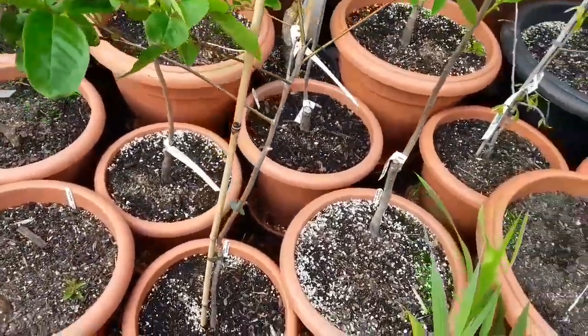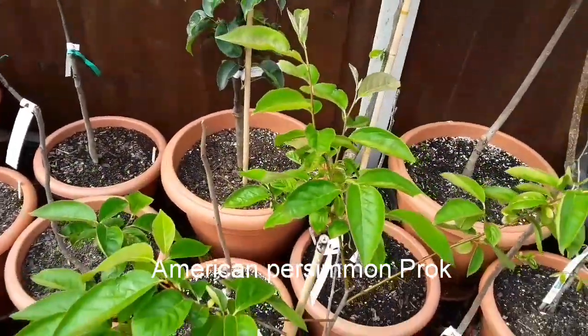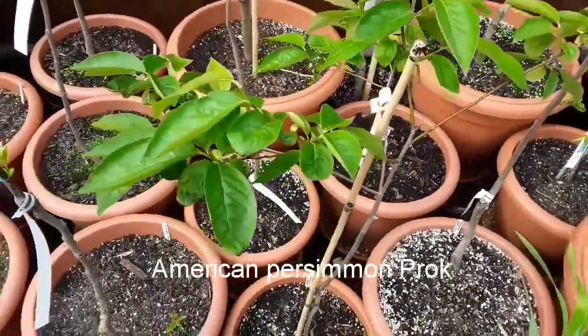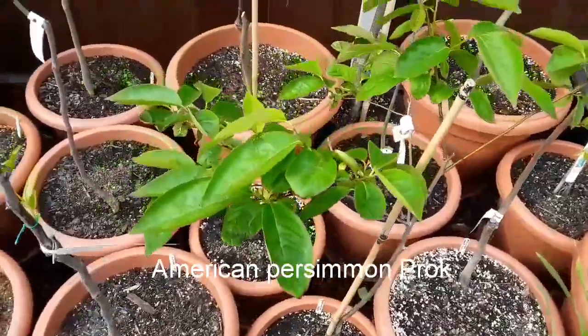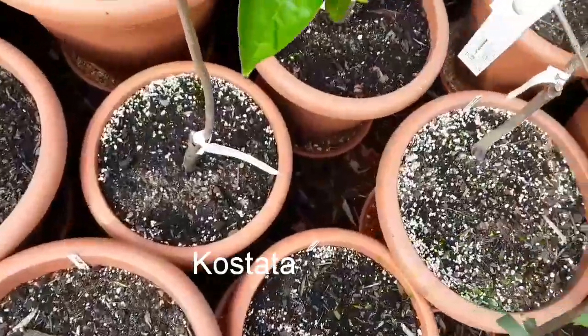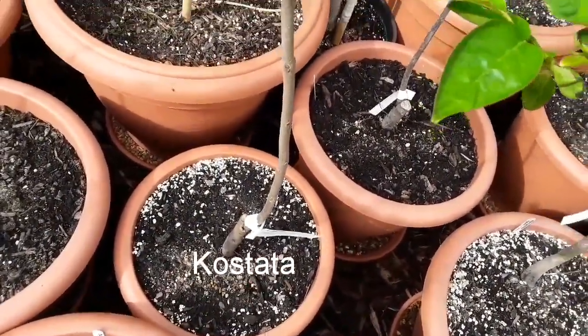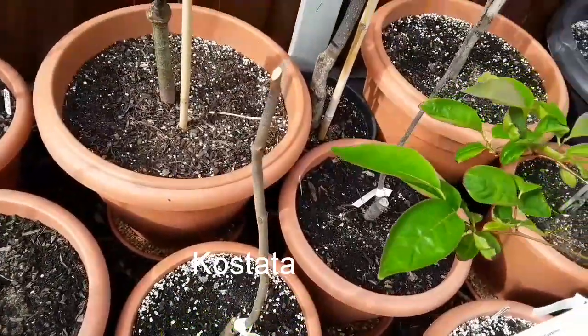This variety here is meant to be a Proc. We will find out later on if it's accurately labelled. We do seem to have problems with labelling of varieties in this country. Unfortunately, behind it is a Costata. Absolutely no sign of bud break or swelling or growth on that one.